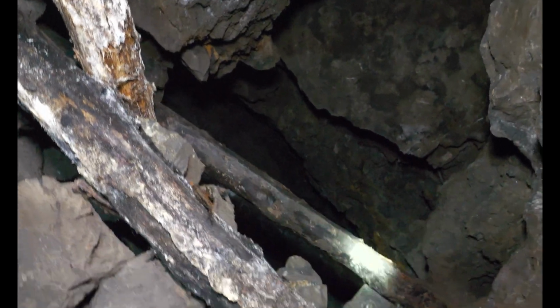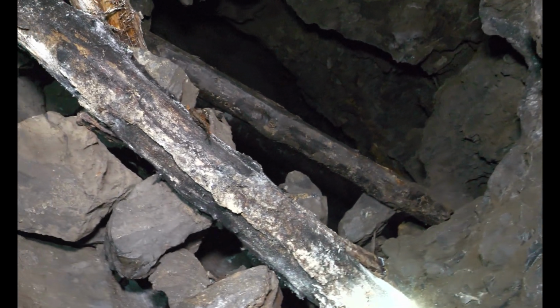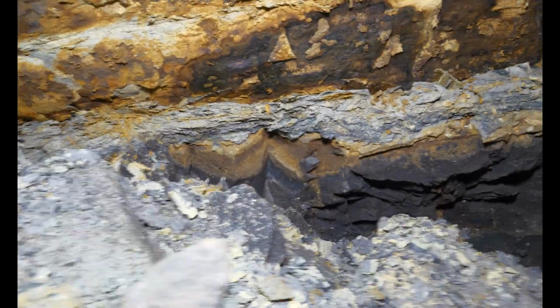So this, I think, is the bottom of a shaft that you can walk across from up in the flats. So now we're in the bottom of that. I thought somebody dropped a torch down here. Maybe they've come back and picked it up. Somebody's picked it up.